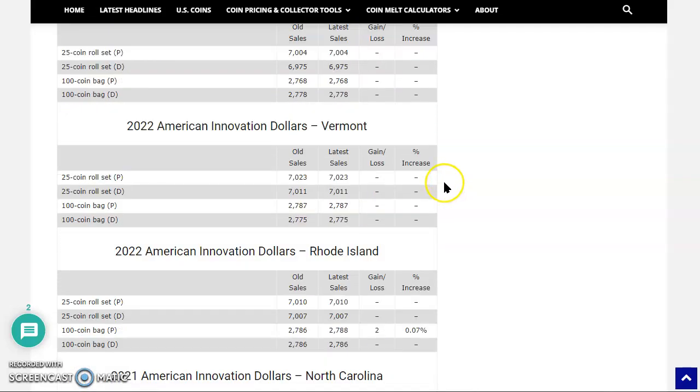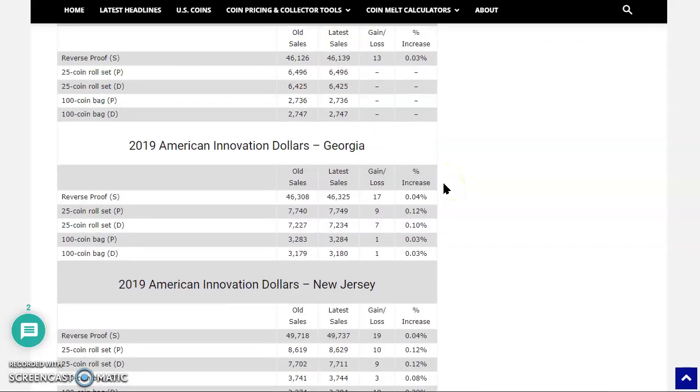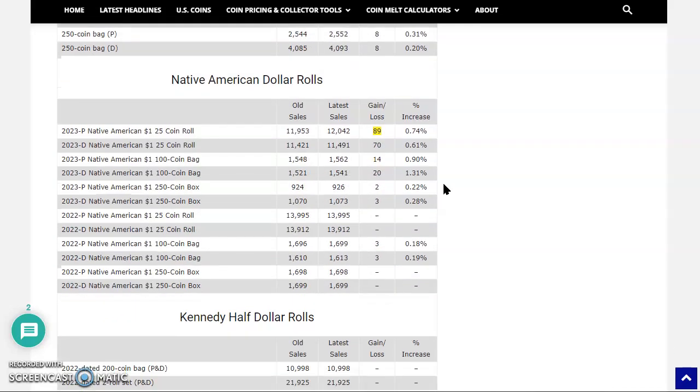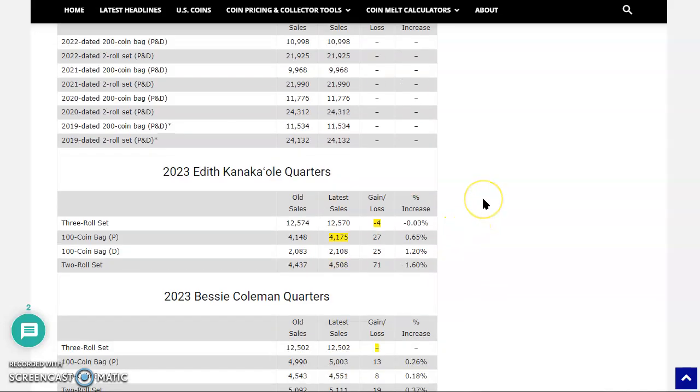All right. So let's keep on keeping on. I don't know if there was anything else. I think there was some Edith Kanaka Ole reductions as well. Let's see here, 89 Native American dollars. Okay, so pretty much flat sales, but it's still available. Kennedy half dollars, can't wait for the Kennedy half dollars, because I think we're going to get some wicked awesome errors. Could you imagine a die clash error on a Kennedy half dollar? Come on, Philadelphia Mint, make it happen.